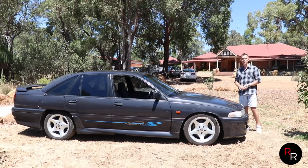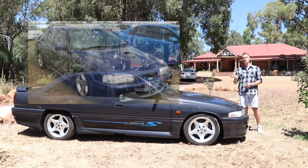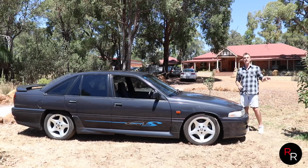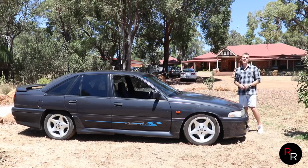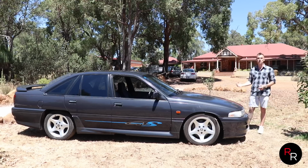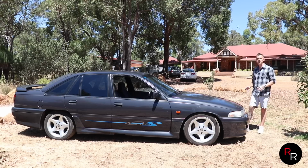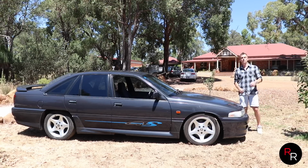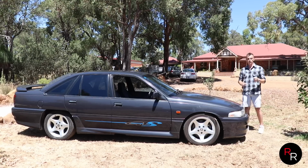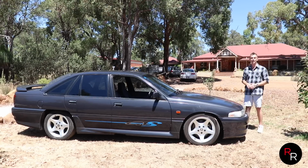Some history about this car first. The VP line was built by HSV to take on the Ford Falcon EB, and this was a competent car. If you remember back to the 90s, there weren't many options. If you wanted a car with a big block V8 that was fun to drive and comfortable, you really didn't have many choices here in Australia. HSV really seized that opportunity to take on Ford, and this is where you see that rivalry start to take place. I've loved that rivalry ever since I moved to Australia.